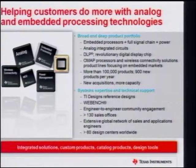As we look here at what we do, helping customers do more of analog and embedded processing technology, it's really driven by a couple main things. The broad and the deep product portfolio. Having all these products in our portfolio, 100,000 at the TI level. At my level, I have close to 20,000 in my portfolio. And then it's also the systems expertise and the technical support, with TI being able to not only have web-based tools that help our customers utilize our products, but also having local sales and application support near the customers to help you directly where you need it, when you need it.